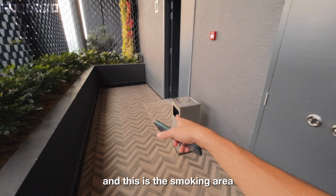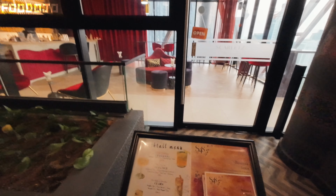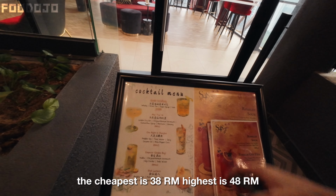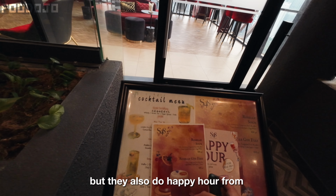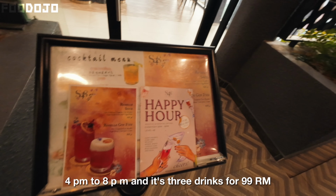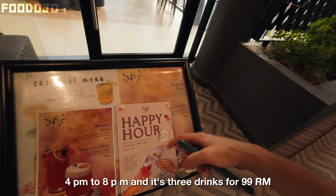And this is the smoking area. The pricing for this lounge is, the cheapest is 38 ringgit, highest is 48 ringgit. But they also do happy hour from 4 p.m. to 8 p.m. and it's 3 drinks for 99 ringgit.